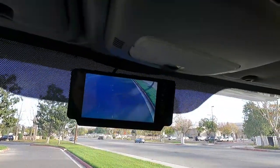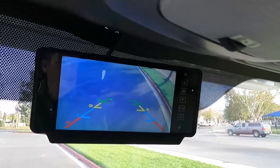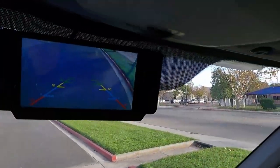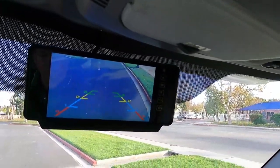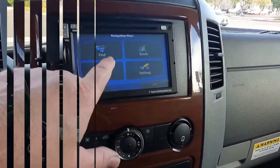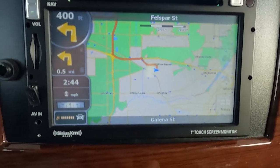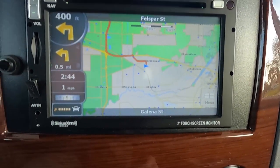Now we have the backup camera right there. We're maneuvering. I can drive backwards in the parking lot using my backup camera for views. I have my navigation here. It's showing our navigation. It has a route punched in. It's showing where we are and where you want to go.